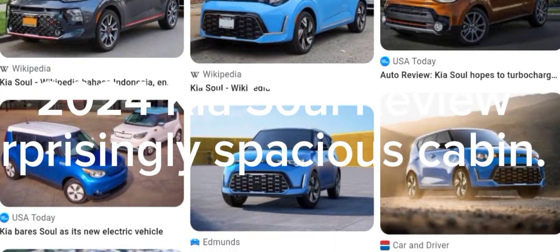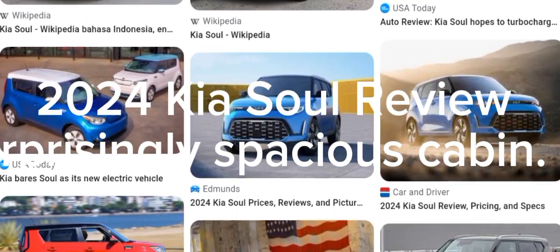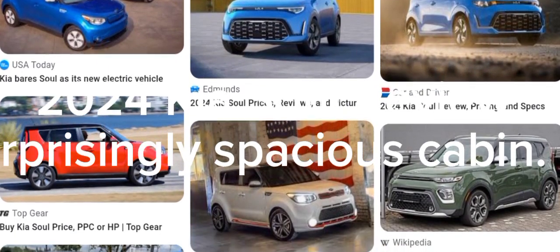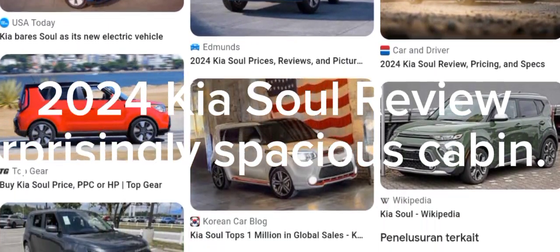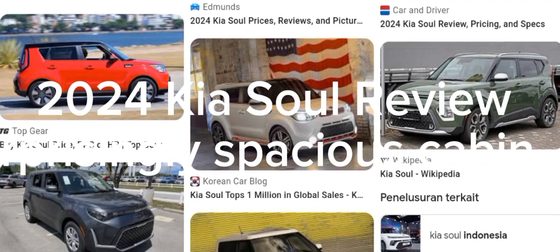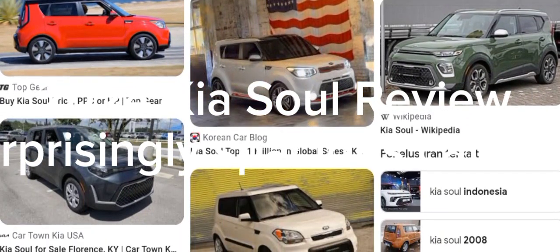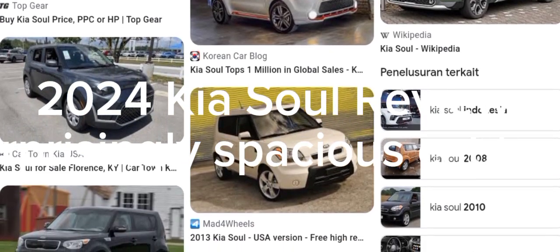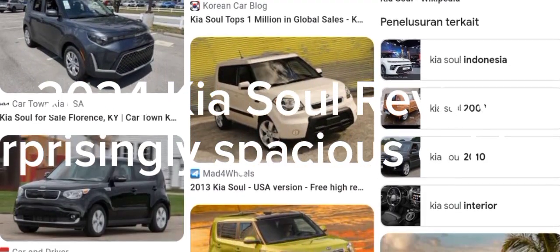2020 Fakir Soul Review. The 2020 Fakir Soul is a high-value subcompact SUV with a low starting price. A long list of standard features and a surprisingly spacious cabin, however. The Soul is not available with all-wheel drive like some other vehicles in the segment. And its engine is dull.